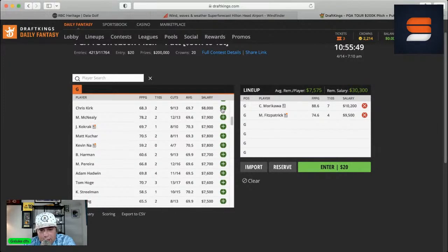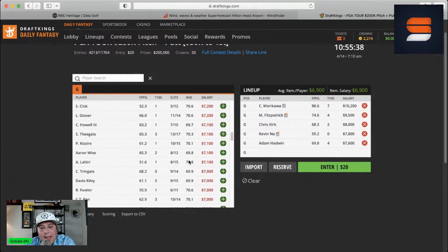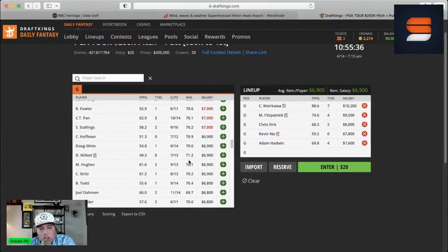Let's go ahead and try and take Chris Kirk. Let's see if we have enough salary to do so. Still have $7,500, so we can probably get away with it. Really like Kevin Na this week. I think you have to take Hadwin if you're playing cash just because of the ownership. And that puts us at $6,900.